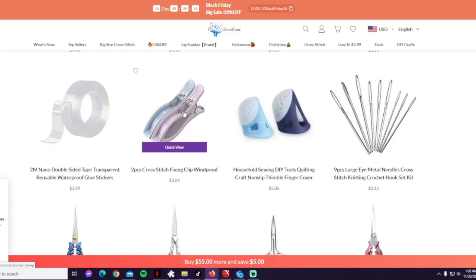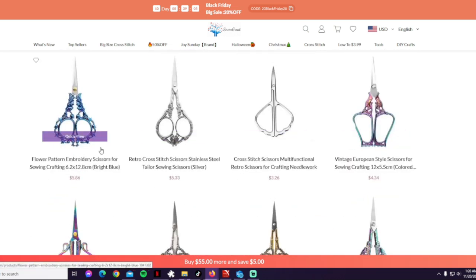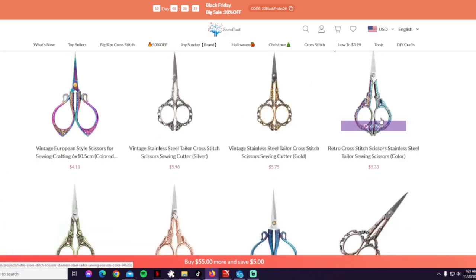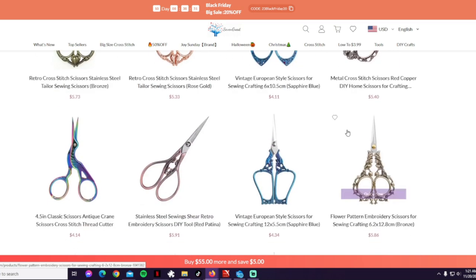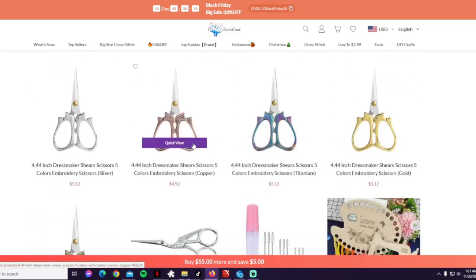Your clips, which I think I just ordered myself some because I've lost most of mine. Thimbles. Needles, cute scissors. I want a pair of these. Again, if anybody in my family is watching this that wants to buy me something for Christmas, scissors are never turned away. All colors are welcome. All shapes are welcome. Look how cute they are. Look at those. European style. Pretty. Are those squirrels? Those are so cute.